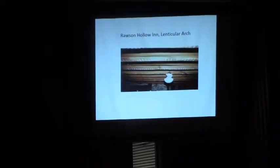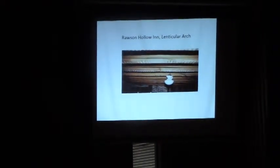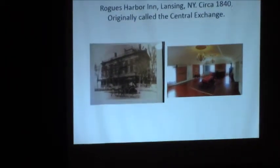Here's that Rawson Hollow lenticular arch. There they are. There's those holes cut out. See that? There's that cut out. Not a good picture, I'm sorry. My goodness. But that's how that worked. Yeah, it would have been cut out by hand.